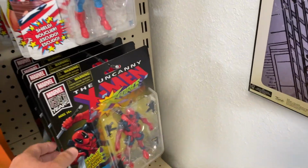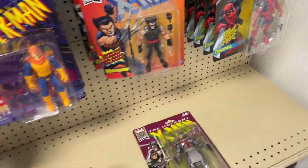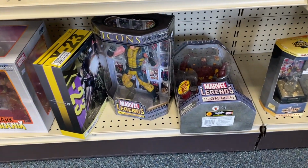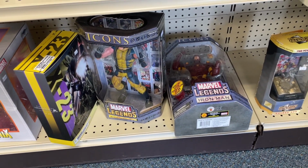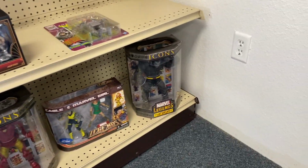I never actually got this Deadpool. That's a nice looking Deadpool. Very cool. And what do we got down here? Some of the old school 12-inch Marvel Legends, Iron Man and Wolverine. And then there's a Beast over there as well.